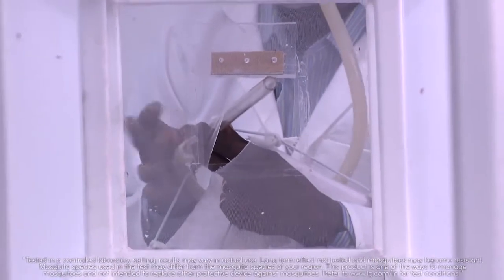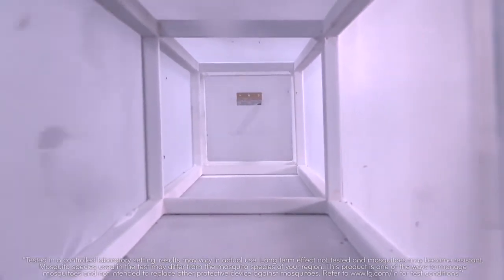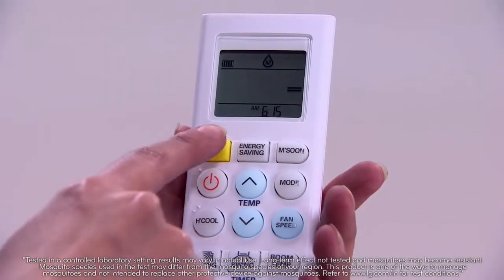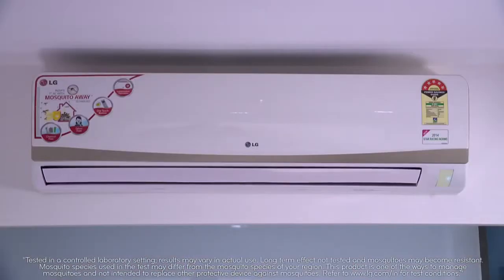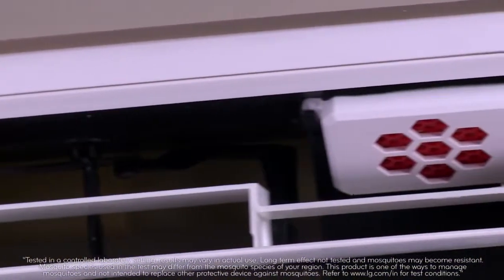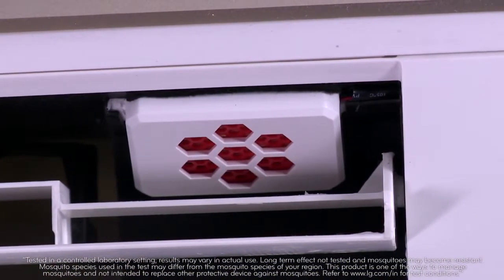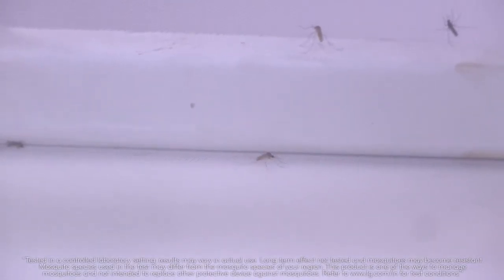Similarly, the mosquitoes were then released inside the chamber, connected with the room having the LG Mosquito Away technology air conditioner. The LG Mosquito Away technology was then turned on with a simple press of the dedicated key on the AC remote controller. As we can see, the mosquitoes slowly became inactive and were knocked down inside the chamber.